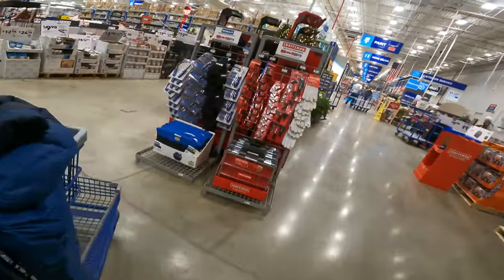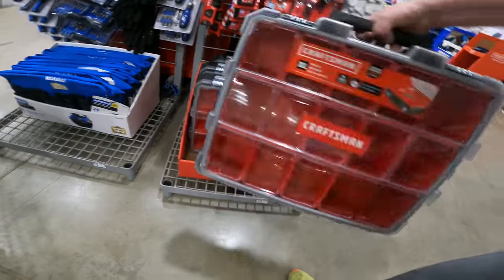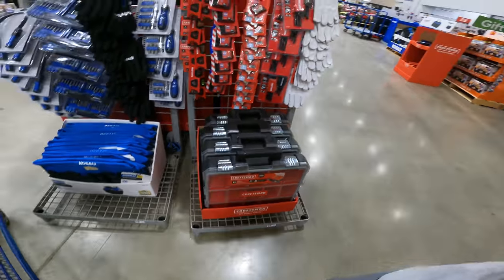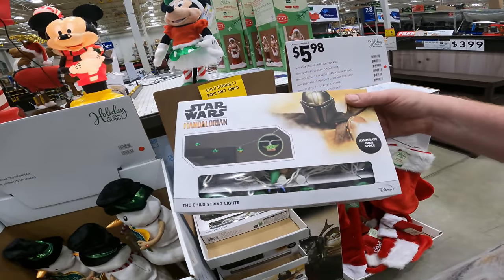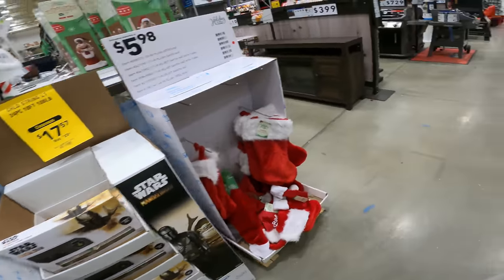I always forget, is it the VersaStack connects to the ones we picked up for $10? I think this is the one. We need to wait for these to get cheaper, but if we can get these cheaper, I can stack them with my DeWalt, that would be nice. Star Wars Mandalorian Child String Lights, $18. That's probably not worth it, but they're almost gone.